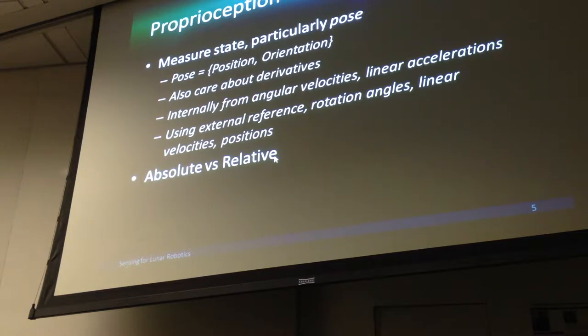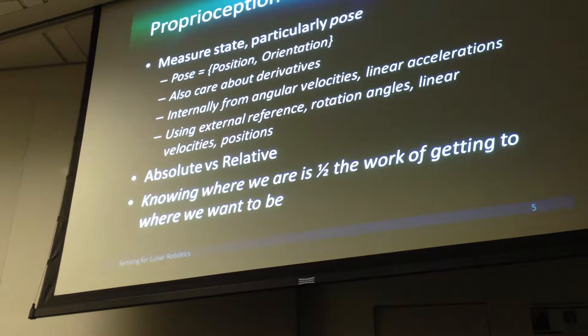Let's talk about absolute versus relative sensors. We talked about derivatives of position being velocity. An absolute sensor is a sensor that measures from a known frame of reference. It doesn't change. And a relative sensor is something we think about when we may integrate steps of velocity to get position. So they only tell you relative from when the sensor started up or when the robot started up, how far you've gone, for example. So if you're integrating velocity to get a position, you only know from your start location how far you've traveled, but you don't know where that is in the universe. So that's the duality of absolute versus relative sensing. So knowing where we are is, and I made this number up, approximately half the work of getting to where we want to be. So that's why it's important.